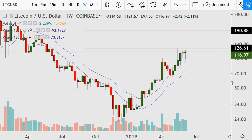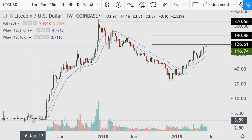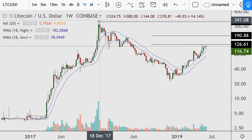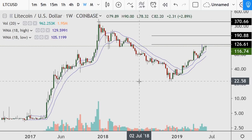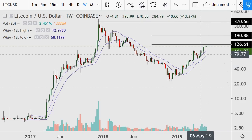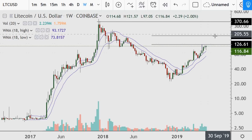So it's okay. Litecoin weekly chart. Markets go up, markets go down. That's just the way it is. It was like a $4 coin in here, and then all of a sudden, Litecoin goes up to almost 400, down to about 23. Currently it's at 116. I'm looking for this to get above. Did this hit 126? No. Anyway, I'm looking for this to get above this high and have a phenomenal move.